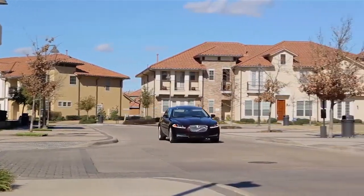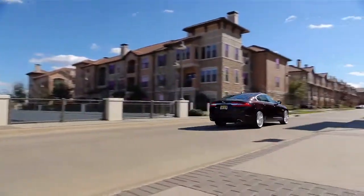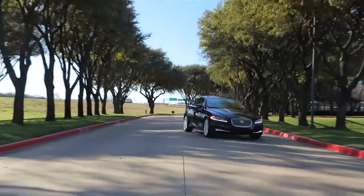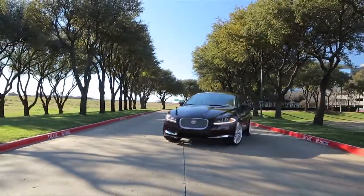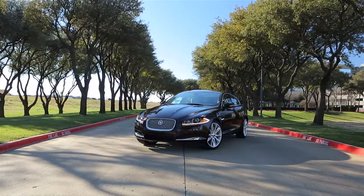As equipped, this one will set you back just over $70,000, but you can get a 4-cylinder turbo version for under $50,000. Now, I've been super pleased with the fuel economy on this Jag. I've consistently got 20 in town and 25 out on the highway. I rate the Jag XF 5 out of 5 stars.